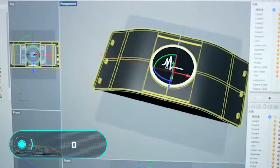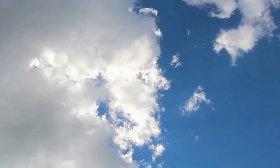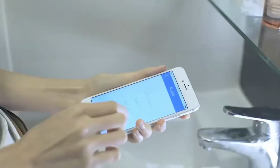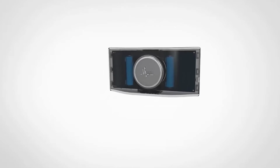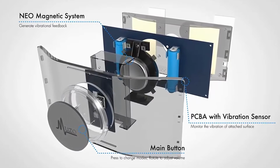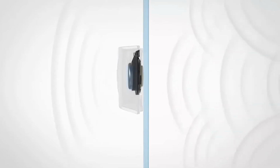So, this is a compact device created to reduce the noise around you. It's mounted on any flat surface and absorbs vibration. The device uses the same technology as headphones with active noise reduction. It hears the environment and reproduces the same sound but in antiphase, and as a result of the interference, the sound waves absorb each other, creating the effect of silence.